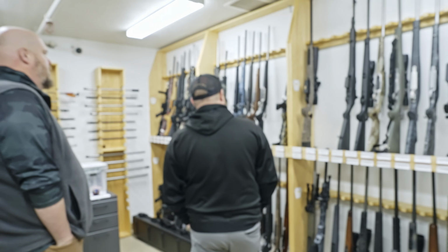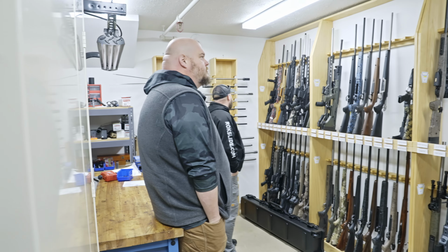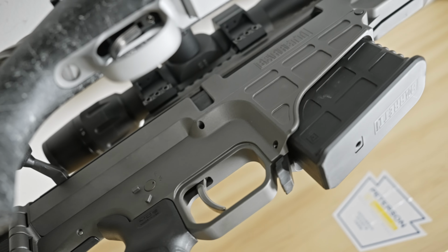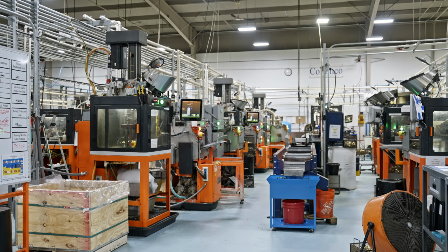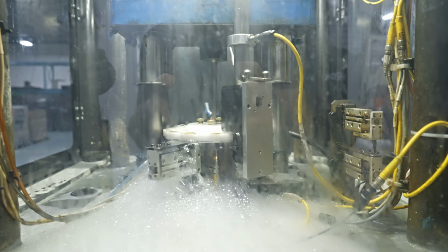So for every caliber we make, we have at least 1 rifle. We try to do multiple rifles just to make sure that it's going to work in a variety of guns. We have a European supplier out of Germany, and we have 2 U.S. suppliers. Yeah, it's drawing the cup.